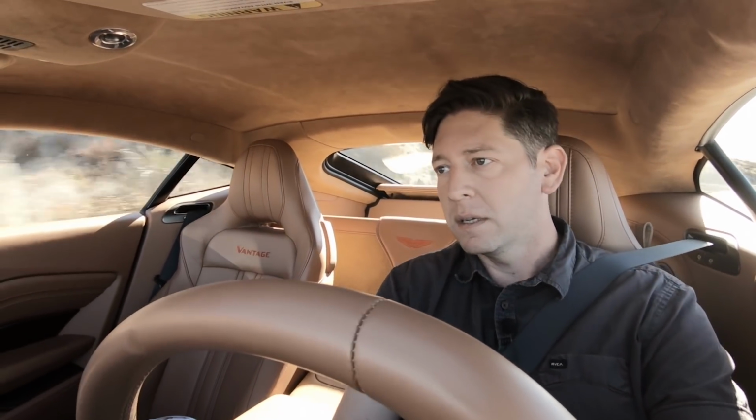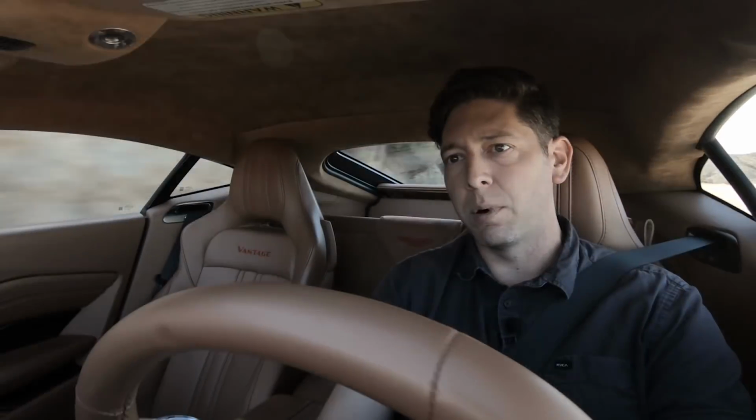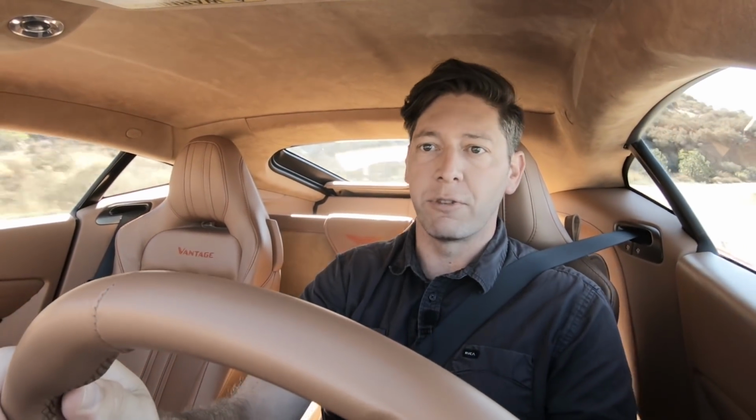I'm going to put it back into drive. Here we go, power on through. Now for this next corner, I'll need to brake. Downshifted for me, power on through. Seamless, great, awesome.